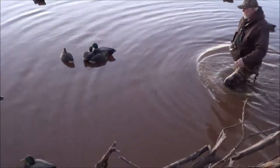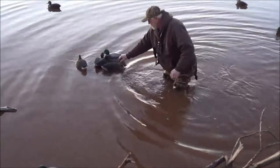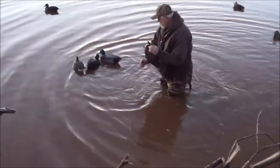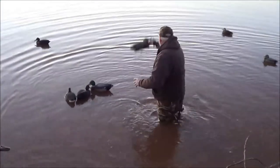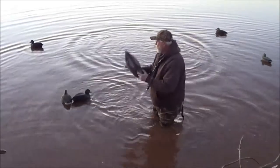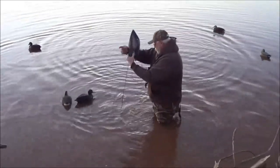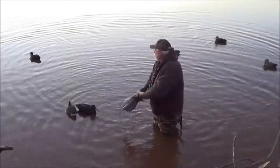Well, we had a little cluster of decoys all together. Uncle Bob wanted to go out there and break them up a little bit. Without no wind, they're just sitting next to each other. We gotta space them out a little better, get a more realistic looking spread. Put some ripples in the water. Get some movement out there.